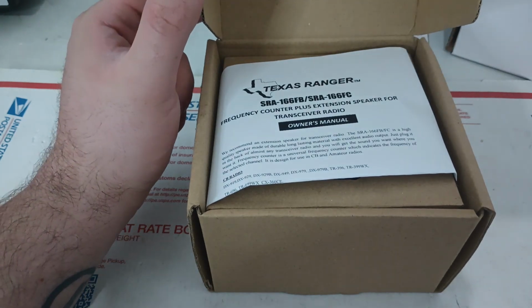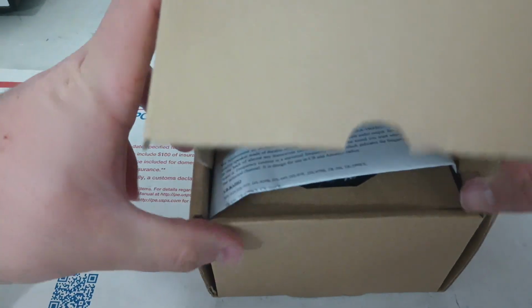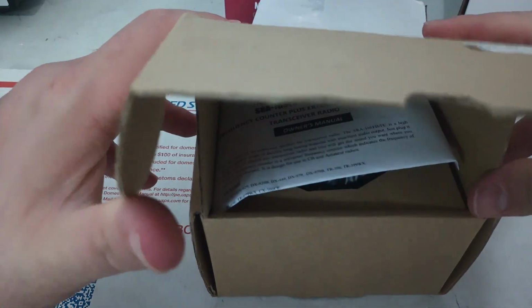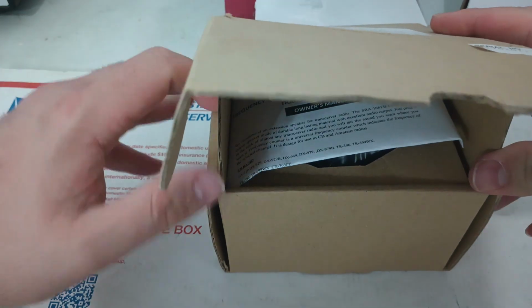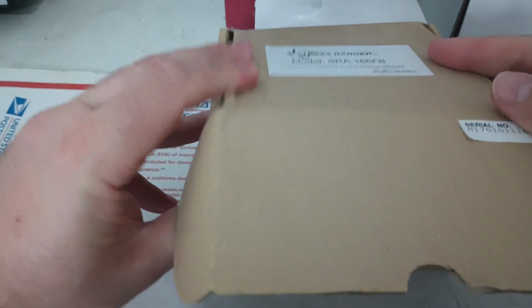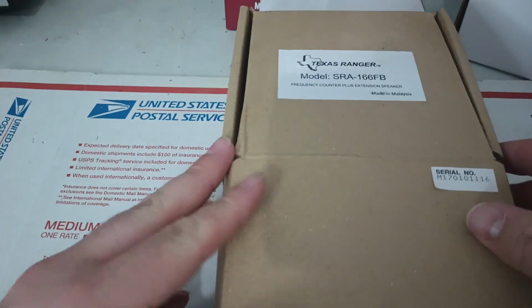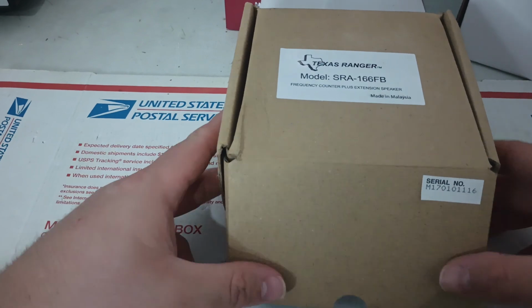Frequency counter plus extension speaker for transceiver/radio. Frequency display is in blue. These have been selling fast, guys. I think I've only got like 3 of these left. Yeah, there you go. There's the sticker on the front of it. As I fight the box to get it to go back in there. There we go. But these are really popular.